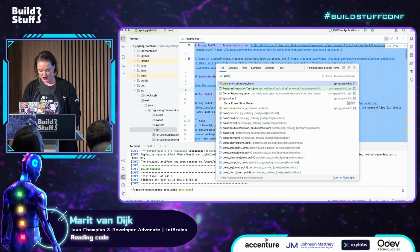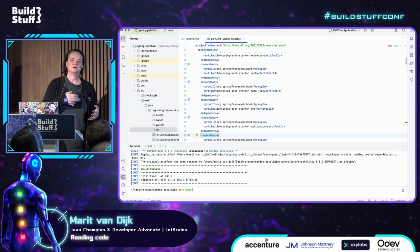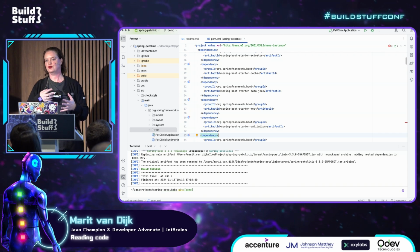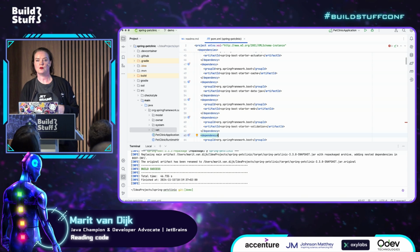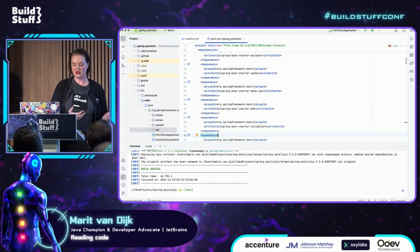I also like to look at what kind of dependencies a project is using. That way I can have a look, is it using libraries that I'm already familiar with, or maybe some that I'm not familiar with? I can add those to my list of things that I might want to research.